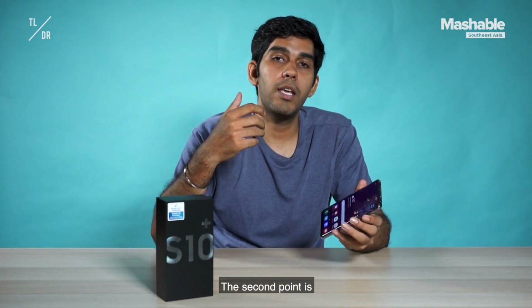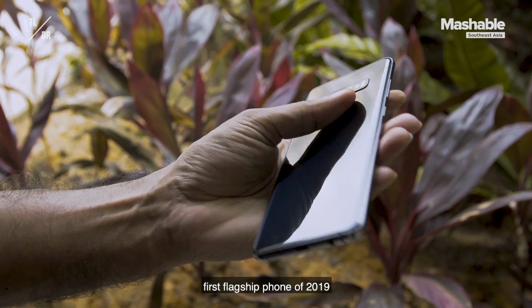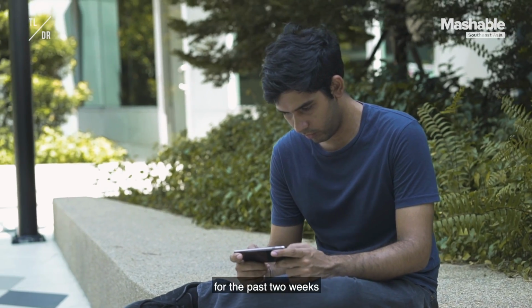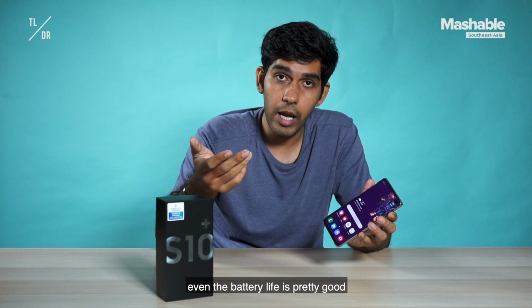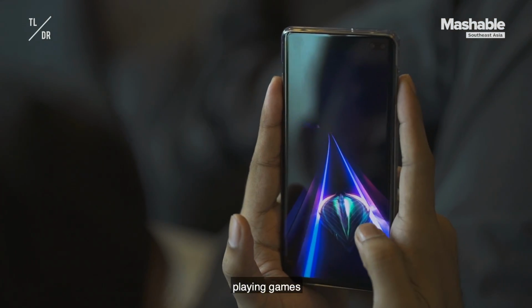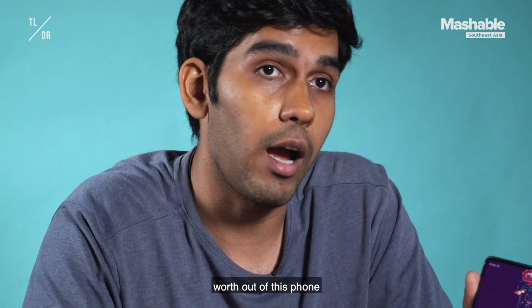The second point is the performance of these phones. Now, obviously, this is Samsung's first flagship phone of 2019. And it really does show. I've been using this phone for the past 2 weeks and I've been pretty happy with the performance. I've not experienced any lags on this phone. Even the battery life is pretty good. For me, using the phone, taking pictures, playing games, and even watching some videos, I managed to get at least a day of battery life out of this phone.